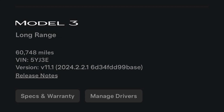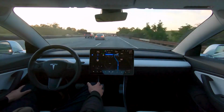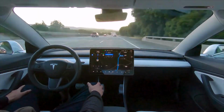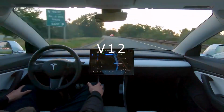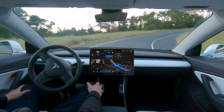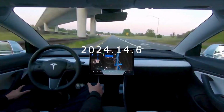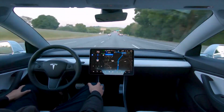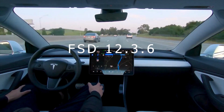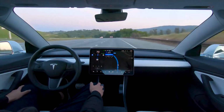FSD version in app. With Tesla Car Update 2024.14 or higher, the app will now display the FSD version at the bottom of the app. Tesla has slowly been adding more software version information to the app. It now displays V12, the vehicle's software version, which is only incremented with large user interface changes. Think of this like Windows 11. 2024.14.6 is the vehicle's specific update version, much like one of Windows' major updates. FSD 12.3.6 is the FSD version number. This could be thought of as the version of Chrome that your vehicle is using.